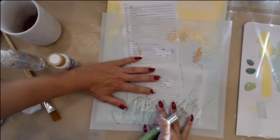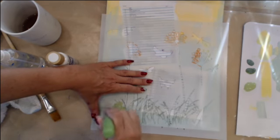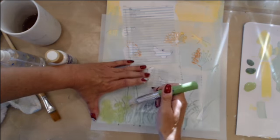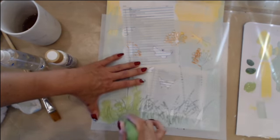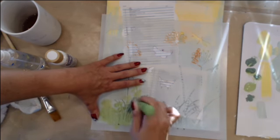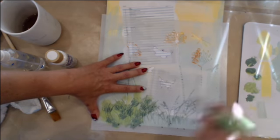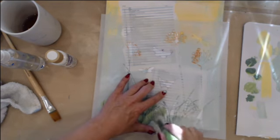So this stencil actually fits right across this paper so perfectly. So it's going to be kind of neat to see what happens here. I don't know. I'll come and draw my flowers out from it. Oh, okay. Let's use the paint that's mixed. And I'm mixing two colors. I'm just having fun with two greens.